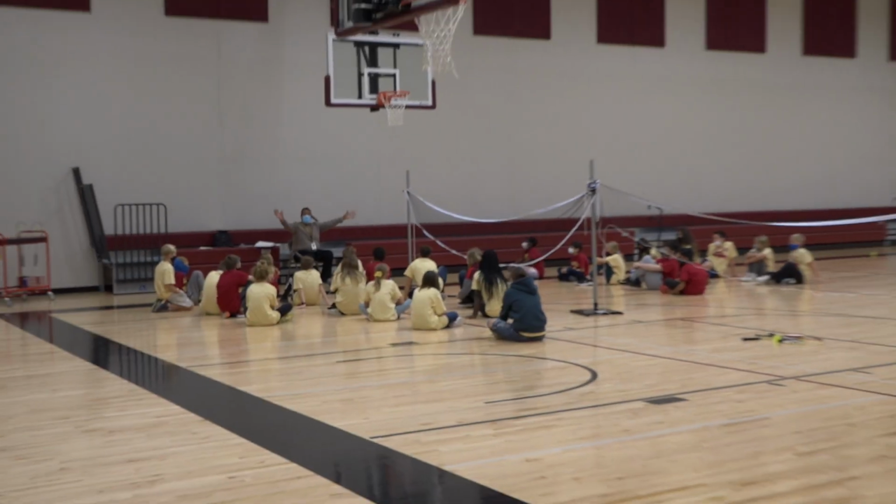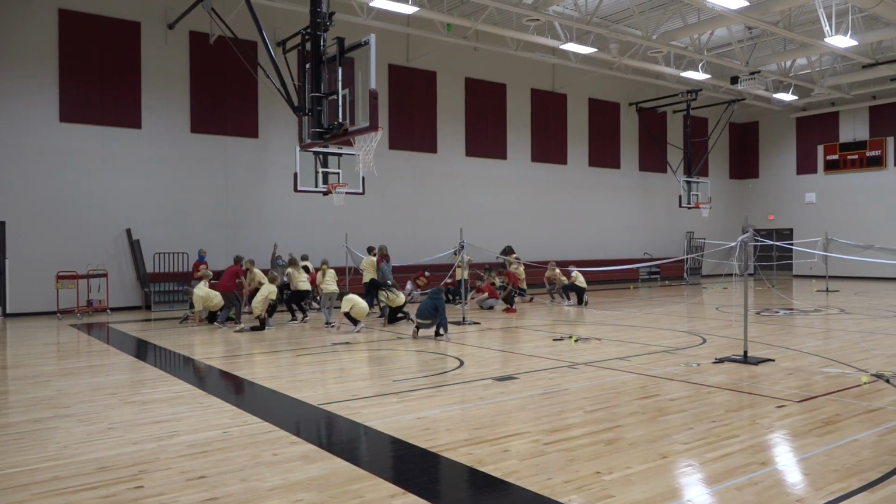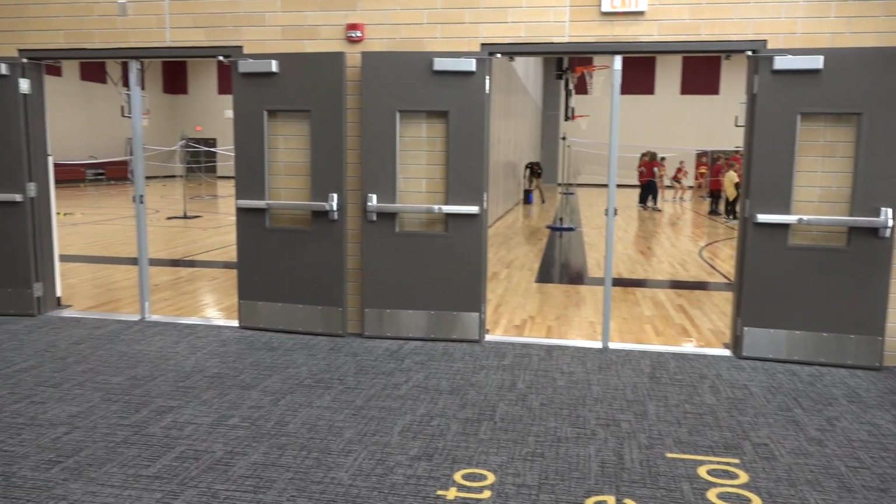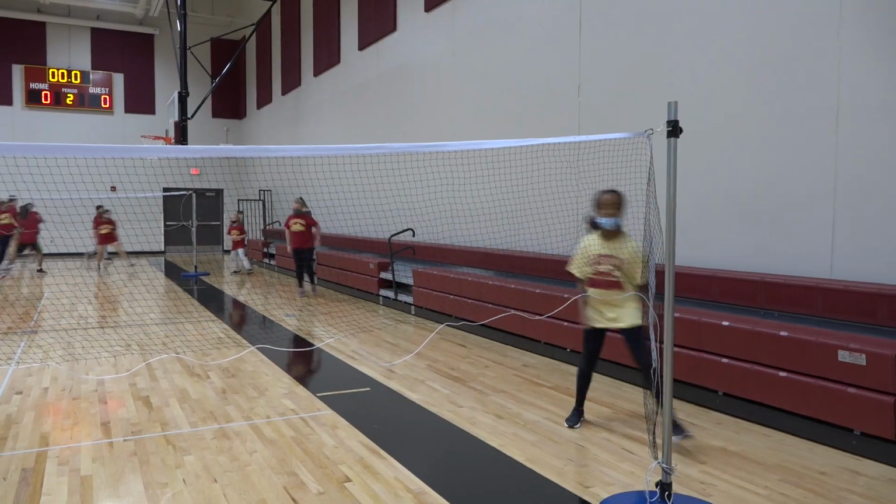Every single day here at McGuire Middle School, we utilize those gyms. It's helped us provide better programming for our kids. It allows for all 5 classes sometimes to have a space to utilize to be able to keep the kids active. And we, again, feel really, really lucky to have a community like Lakeville to get behind it.